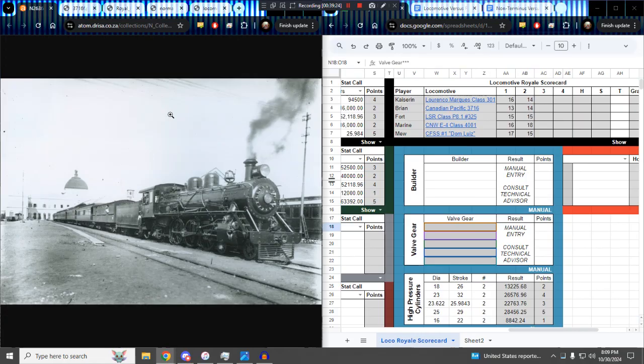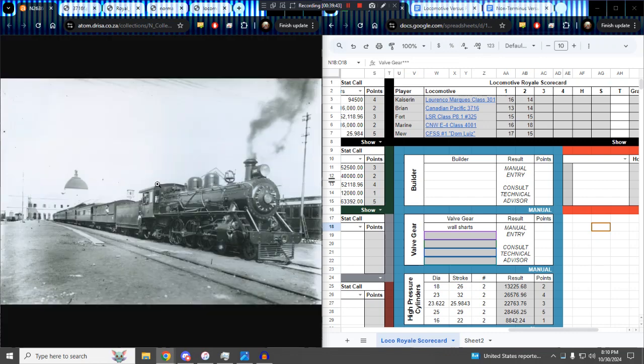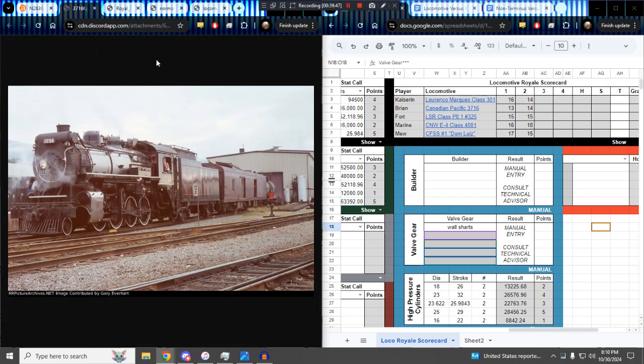Let me make sure I'm writing it down right. Oh no. Oh, is he a singer? Oh, okay. Oh, thank God. Thank God. You scared the crap out of me. Well, I mean, you got the right valve gear for that, Ellis. This is okay. Yeah, but also, I forget where this thing comes from. Now I remember. I know I had nothing to worry about.